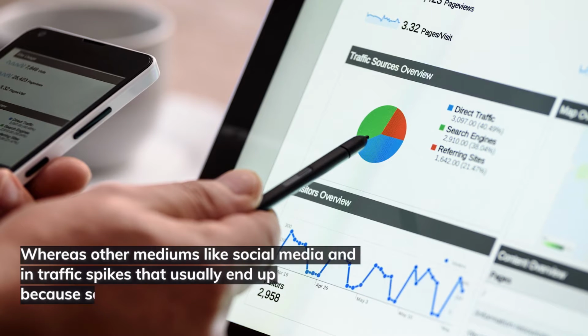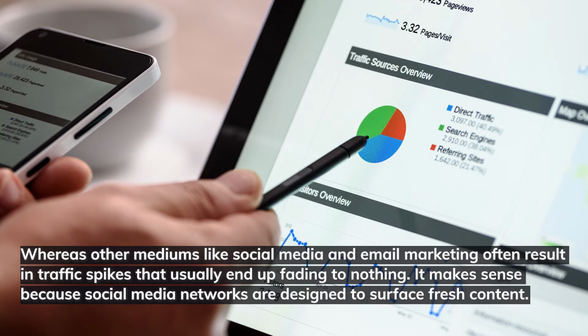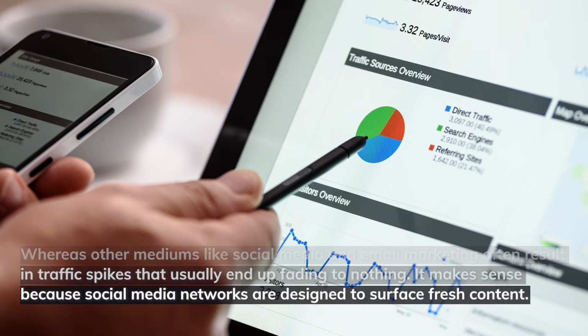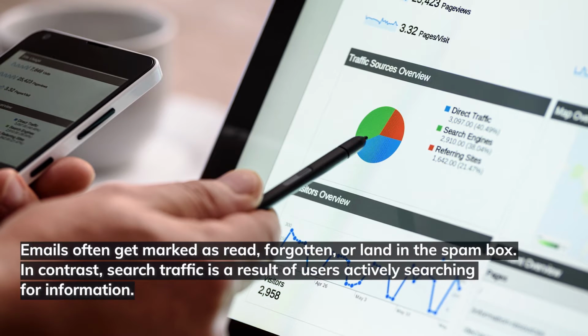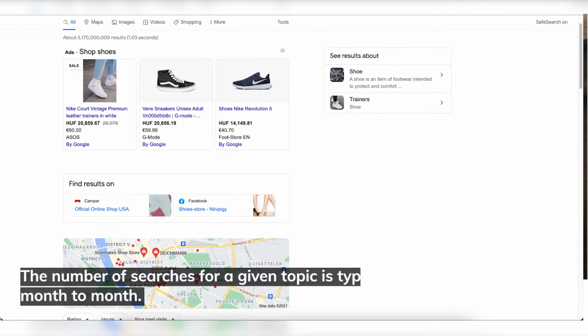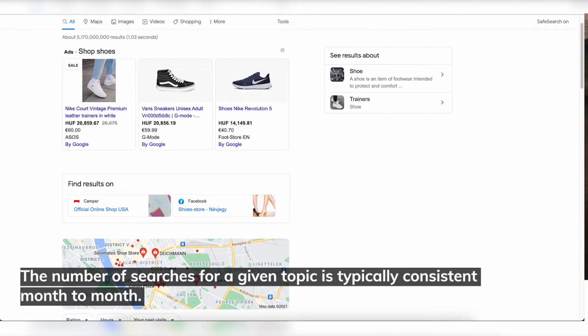Whereas other mediums like social media and email marketing often result in traffic spikes that usually end up fading into nothing. It makes sense because social media networks are designed to surface fresh content. Emails often get marked as read, forgotten, or land in the spam box. In contrast, search traffic is a result of users actively searching for information. The number of searches for a given topic is typically consistent month to month.